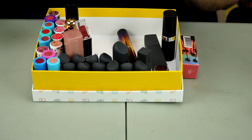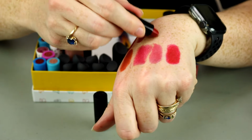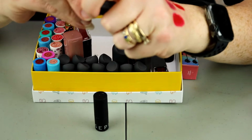What are these? All right, so this is a Bare Minerals in Seriously Red. Let's see what that looks like. Ooh, that is super, super creamy. And it's a really pretty red. All right, I'm going to keep that one.